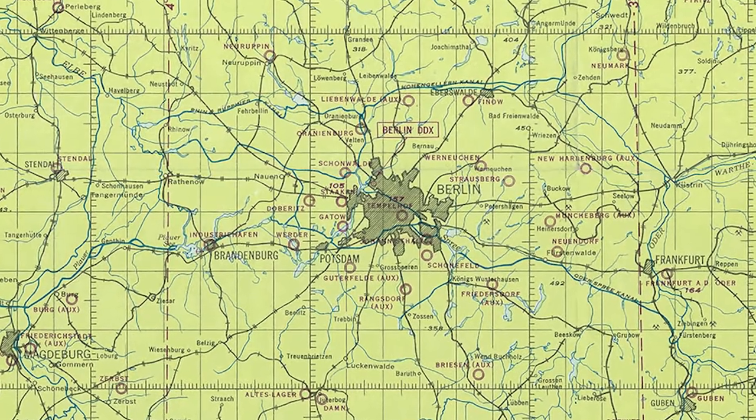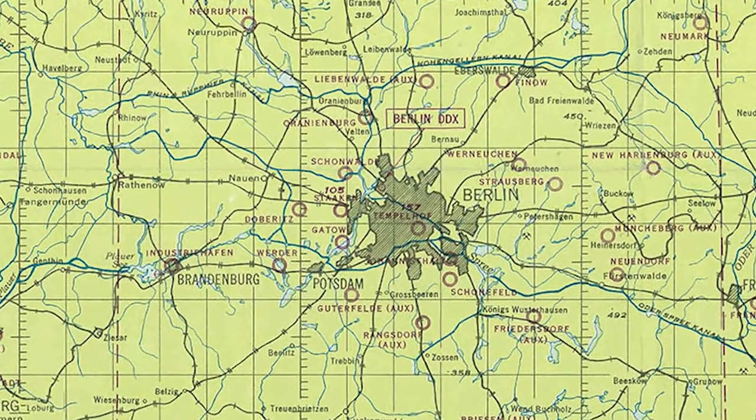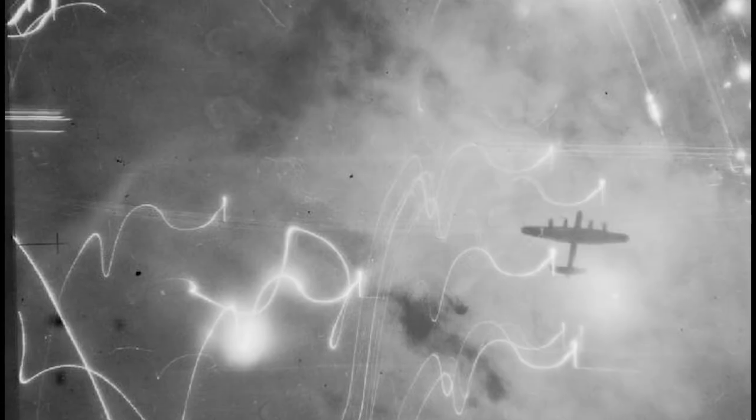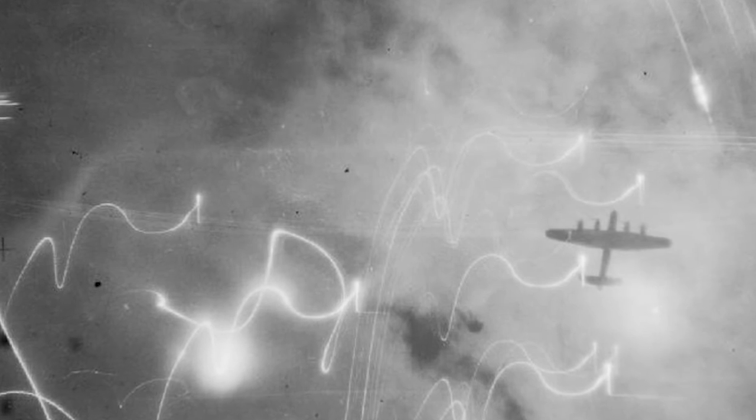Between November 1943 and March 1944, the RAF conducted 16 major raids on Berlin. The aim of the high explosives was to kill the firemen and rescue workers. A firestorm like the one in Dresden was avoided, but damages were huge.